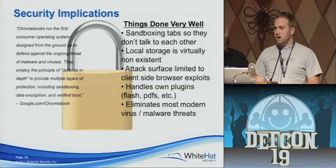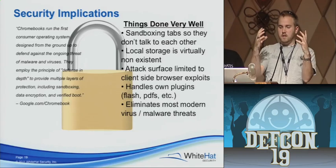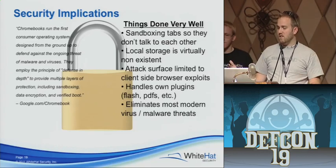We didn't break it, we just went around it. These extensions actually live outside of the sandbox. So what the sandbox does, for anyone who's not familiar, is it isolates each tab from any other tab that's open, and it also isolates that tab from the hard drive. So that's why it eliminates a lot of the modern malware and viruses that we see today.